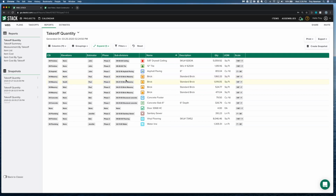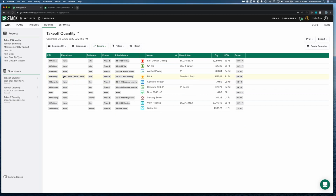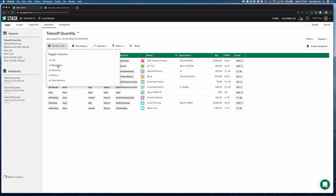If you want to collapse this back up, just click on one of those and all of that will roll right back up. We've also given you the ability to control what you want to see here. Okay, so this first little columns button, this will show you everything that's turned on by default.